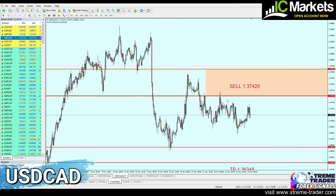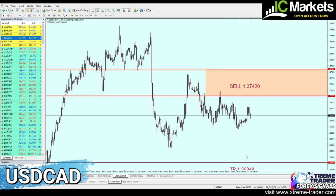Alright, so as we can see guys, the USD CAD signal has reversed exactly from the given price of the sell at 1.37420, running so far in about 30 pips of profit, and total was 60 pips of profit. It was a good signal, and I hope you guys have indeed taken this one and enjoyed the profits.